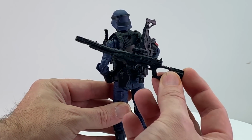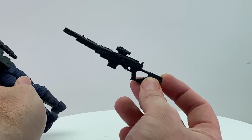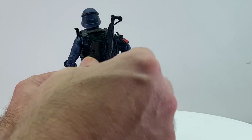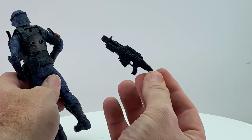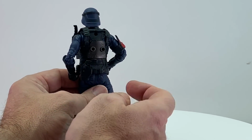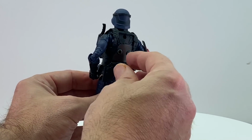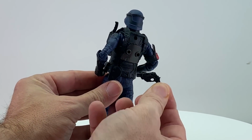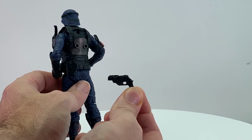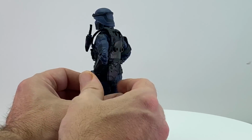Again, weapons overall is probably the weakest thing about the line, but you get this one, which to me kind of looks like a laser sniper rifle, and then you get this one, which is more of a regular looking machine gun with a future tint to it. You've got the multiple holes so that they fit on the back there. You get this pistol on the back with a holster, and again, these pistols all pretty much look the same in the line with that futuristic tint to it, but this one's solid black.